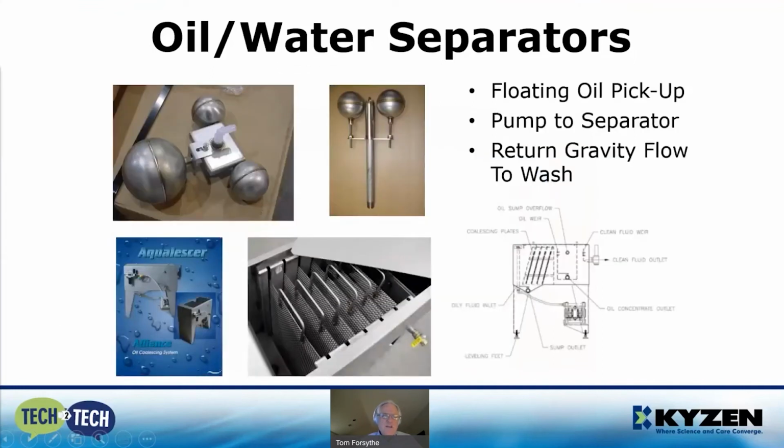There are many suppliers and many designs. It's quite common to see coalescing panels like this in these baths. These are often made out of plastic because the oils are attracted to the plastic. That helps encourage those oils to separate out and float to the surface, allowing the clean wash fluid to go to the bottom. There are a lot of different designs, a lot of little float mechanisms, and getting all those hydraulics right. It's a well-known technology that, frankly, doesn't have an on-off switch, so there's a lot to like about something that's that simple to operate.